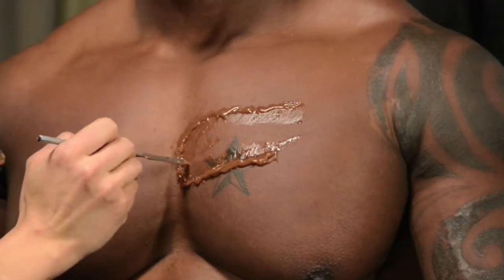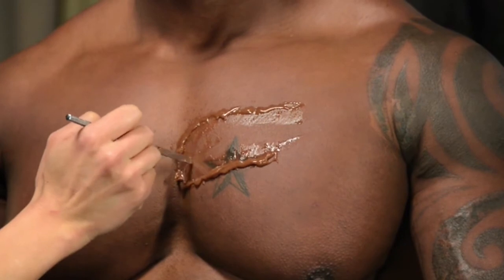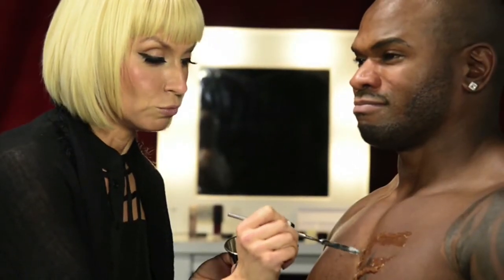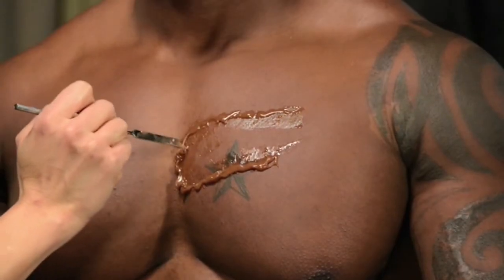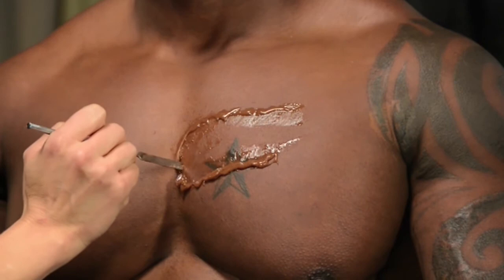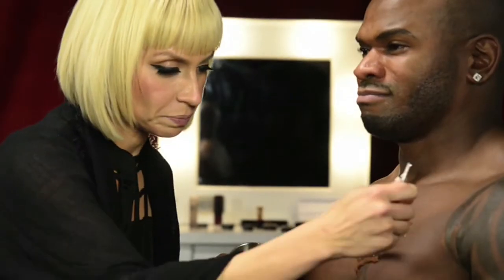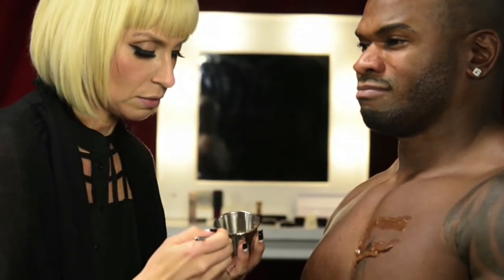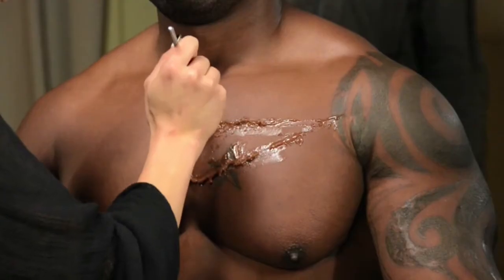Okay, remember we are making a torn wall of flesh, so it's okay if you make mistakes. It does not have to be perfect. It doesn't even have to look exactly realistic. It just has to be exaggerated and have a little formation that starts to come up. You're going to be filling a lot of this in with makeup, so don't worry about the edges being exactly straight. The more jagged they are, the more realistic it looks.